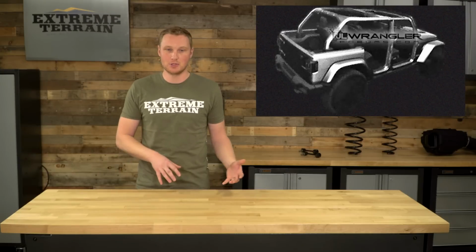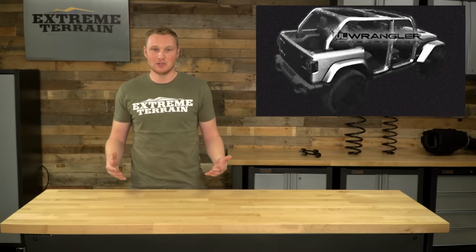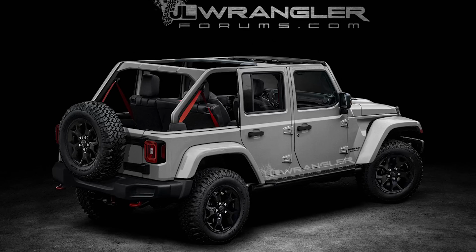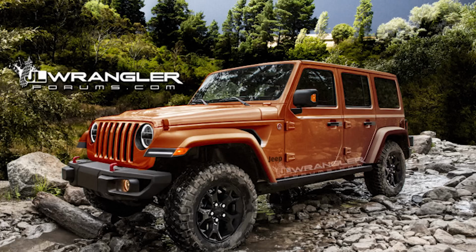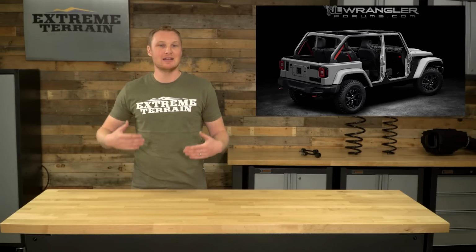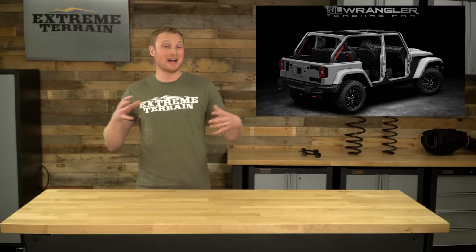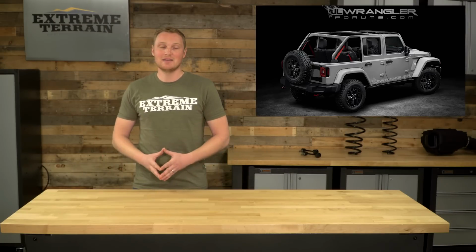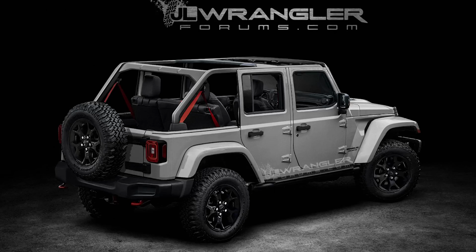Now overall, I am excited to see that these pictures do confirm some of our suspicions about the new JL. I personally like the look of it, and if it looks anything like the renderings that we've seen come from these leaked photos, I personally am very, very excited to get my hands on a 2018 JL. I think that the styling is changed enough to definitely update it, still keep that rugged look, keep a lot of the aspects of the Jeep that we love, that we were scared we were gonna lose, and give us what looks like a very nice new vehicle.